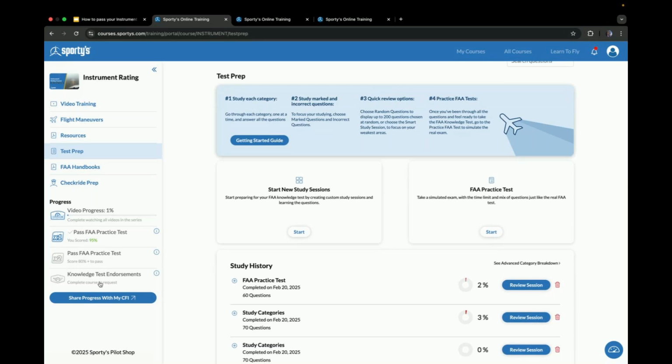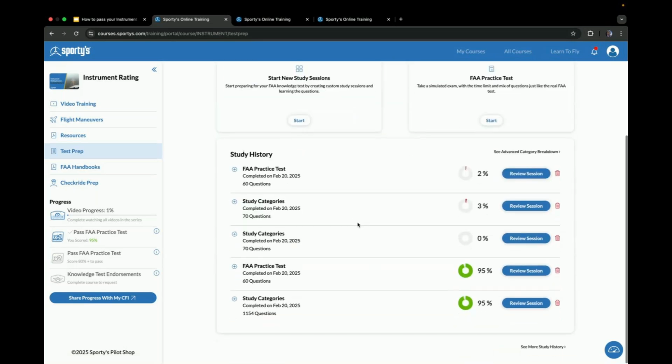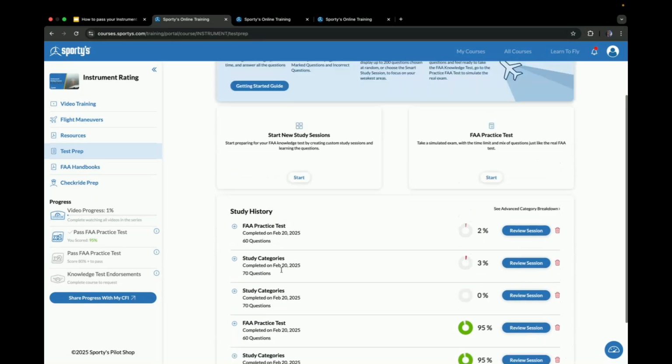So again, you can see this whole process is really designed to be a self-study system for you, the student, to go through, learn the material for ground school, be prepared for flight training, and also prepared for the knowledge test, and ultimately ending with the ability to generate that knowledge test endorsement from the course.